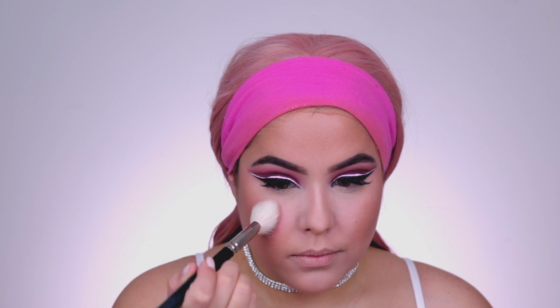I'm going to go in with blush, and for blush, I am using the Buxom Wanderlust blush in Havana. Oh, these smell so good.